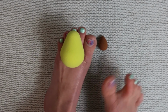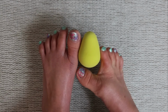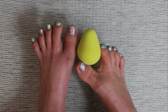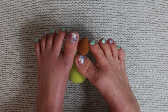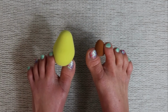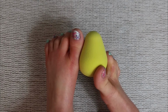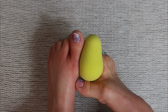Pay close attention. Actually, here, let me just compare it to my big toe. So it's up to here. Now I'm gonna wet it, and we'll see what it's gonna look like when it's wet. And the little one is just about to that line. I want to see how much bigger they get when they are wet. All right, so here is the avocado now. It got significantly bigger. Yeah, it was right about here. Now it's right about here.